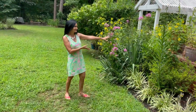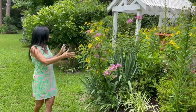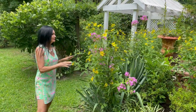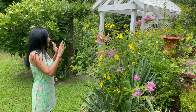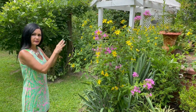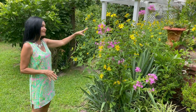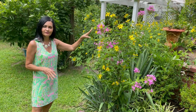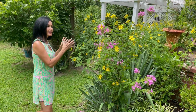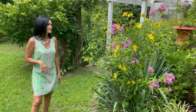Look at this. What do you guys think about this combination with the yellow and the pink? There are a lot of butterflies in this area and bees that are pollinating all of these plants. But look how gorgeous it looks here. I'm thinking of maybe adding different color phlox in this area, again, just to bring out that color. Yeah, so this is my favorite corner, actually.